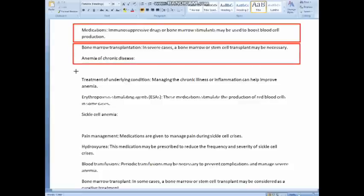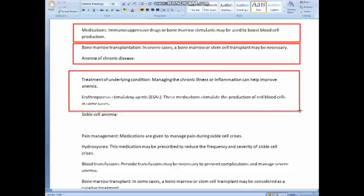Anemia of chronic disease. Treatment of the underlying condition: managing the chronic illness or inflammation can help improve anemia. Erythropoiesis-stimulating agents, ESAs: these medications stimulate the production of red blood cells in some cases.